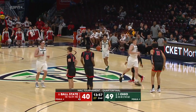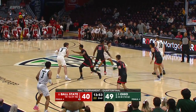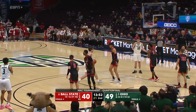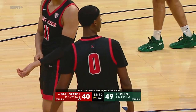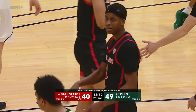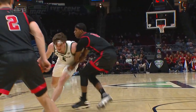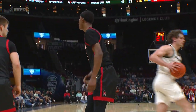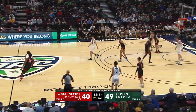Sellers couldn't convert the three-point opportunity. We're inside 14 minutes left. A lot of time. Vanderplas was held by Thomas. How many team fouls is that on Ball State? That's 5? Yeah, that's 5 team fouls on Ball State. Ohio has 4 at 7 in the college game and a half. You shoot the one in bonus.